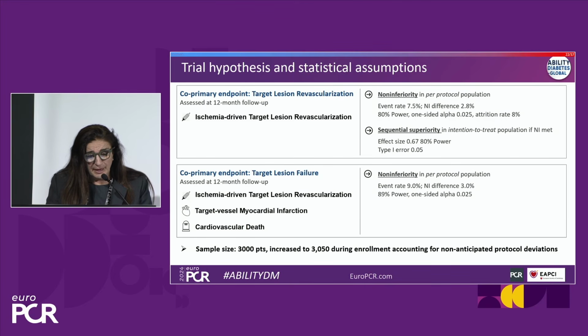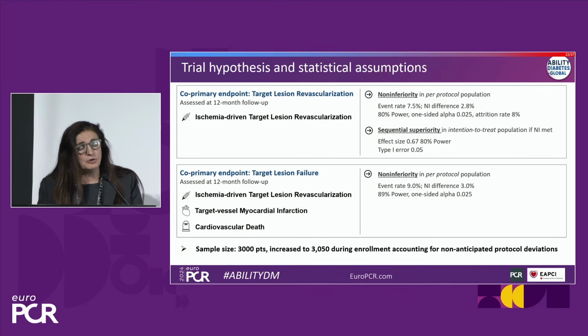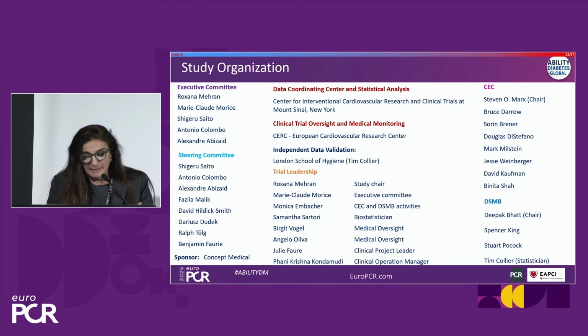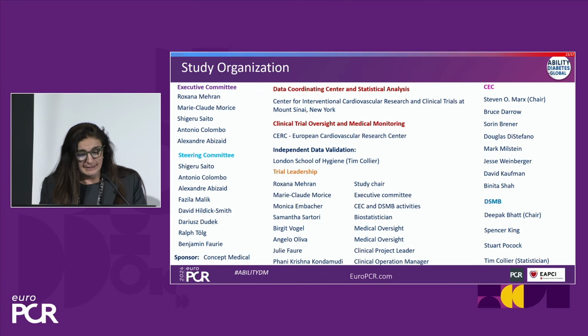We had 2 co-primary endpoints of TLR, as well as target lesion failure. We had designed it for non-inferiority for TLR against Xience, but the event rate was assumed based on all of the data that we had at 7.5% for everolimus-eluting stents in previous prospective randomized trials, with a non-inferiority margin of 2.8, and for the target lesion failure, we thought about 9% with a non-inferiority difference of 3%. We had an amazing partnership with CRF and Mount Sinai in overseeing these data.